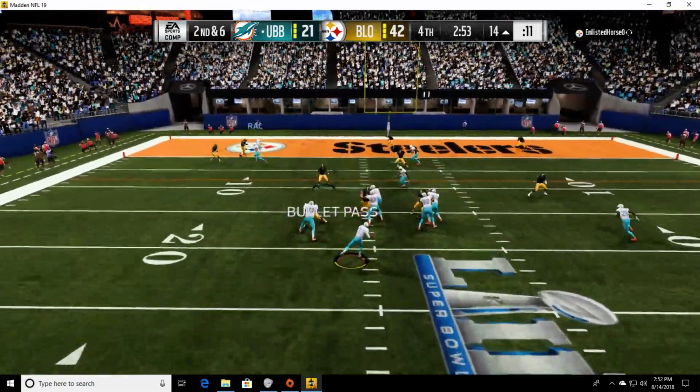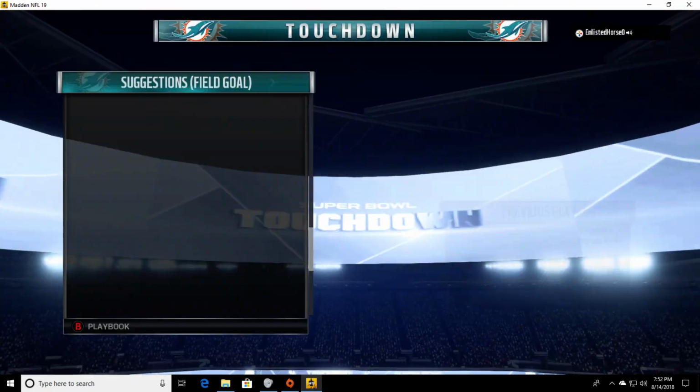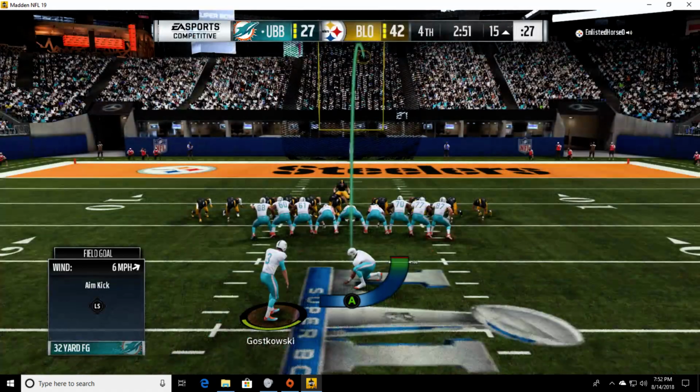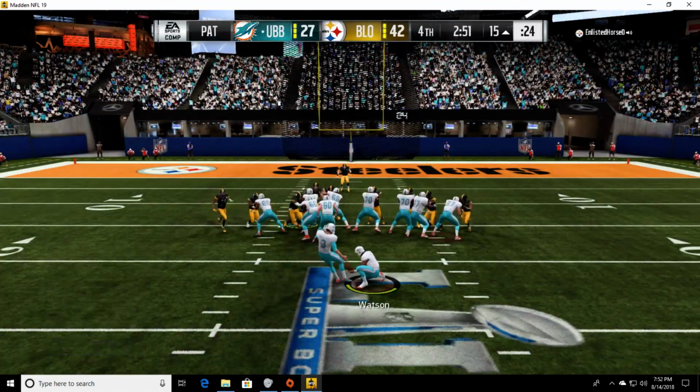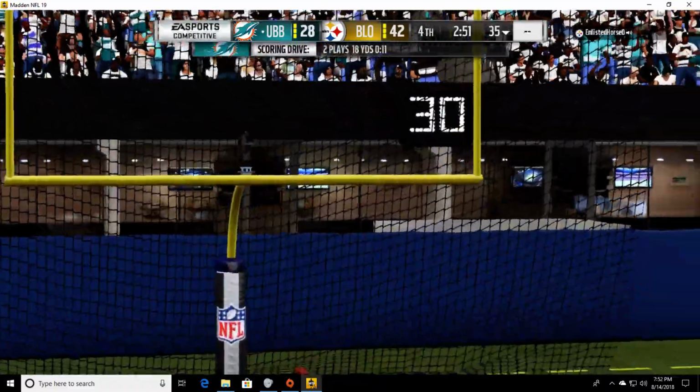Vic on 2nd down. And Brown's got it for a Miami touchdown. Antonio Brown, a 14-yard touchdown. And the Dolphins are able to draw a bit closer. And the lead will be cut down to 14.